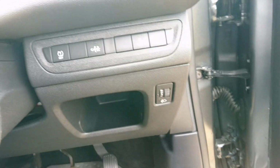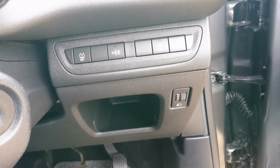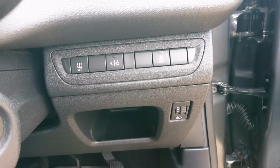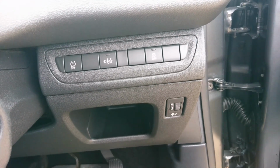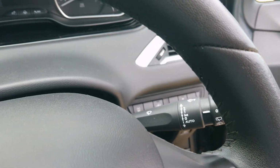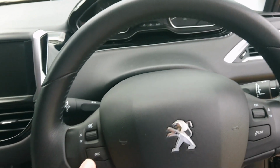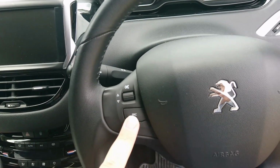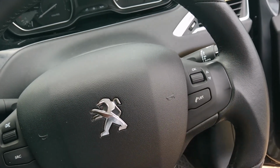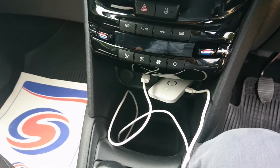Down here we've got some blanking plates, but also we can see we've got tyre pressure monitoring on this car, which is good. And there's the traction control button. That I think is to do with the alarm, that one with the chap kind of near the key. Dimmable instruments, and then automatic wipers, come on autofocus. Automatic lights. We've got the stereo buttons on here, and that's for making calls with a Bluetooth system. USB port down there that I'm using to charge my Wi-Fi.